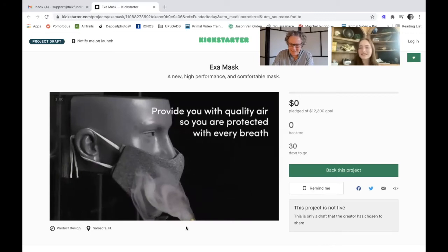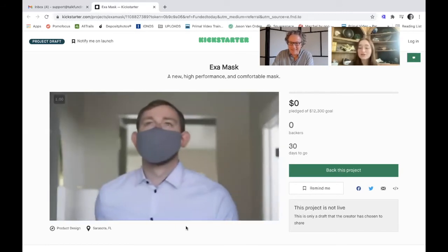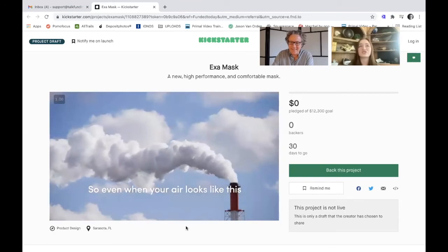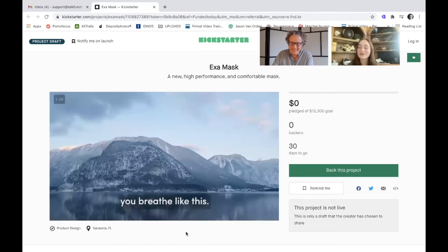People with glasses got all that fog. They couldn't wear it because they couldn't see. You couldn't talk. You couldn't hear people around you talking because of the way it's sealed around your face. And it was just so uncomfortable that there's no way this is the best we can do.